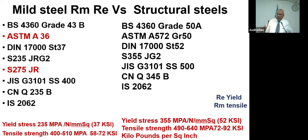That is, you can ask for a yield stress of 355 MPa or 52 KSI. The standards have these numbers. Grade 50A means 52 KSI yield stress. If you go for S355 JG2, it is an MPa number. So you can see the relevance: what is on the mill certificate, which country is manufacturing or which standard is used, that number, and we can relate it to the yield stress. That's how it is done.